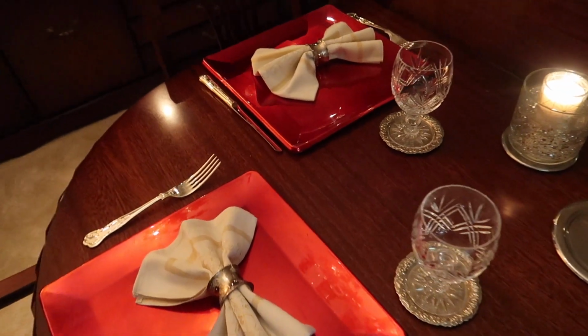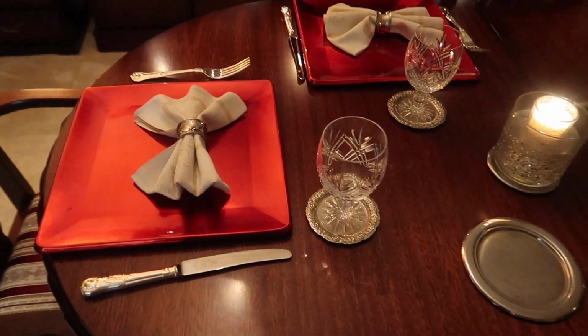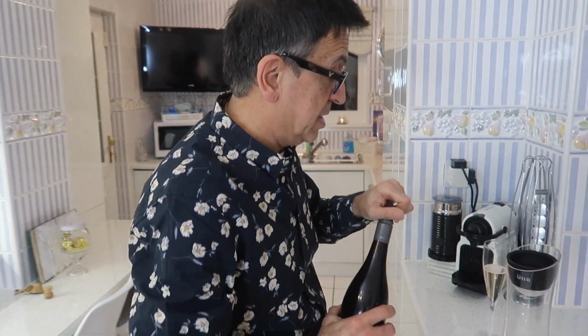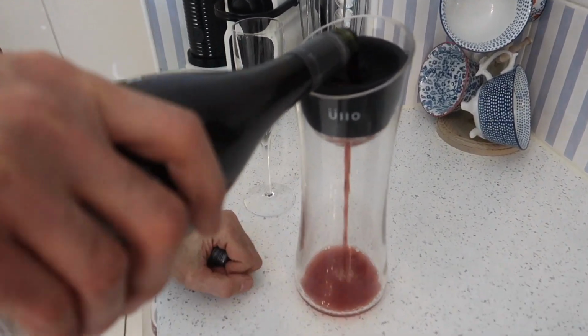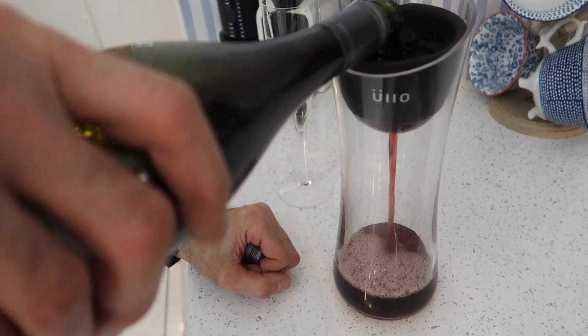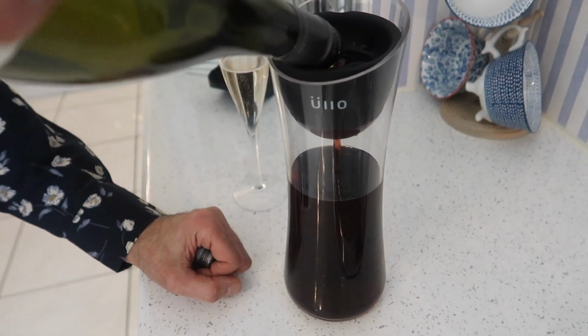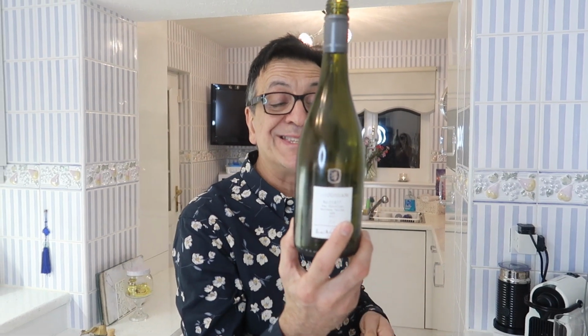While Rico is mixing, our table has been set, so we've decided to eat in the dining room today. There we go. So we are going to decant the wine through the aerator. This looks powerful, doesn't it? Yeah, a nice deep colour. This particular GSM from Australia, I bought this one in Asda. This one is £13 in the British market.